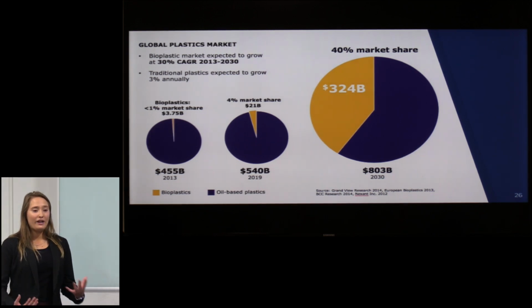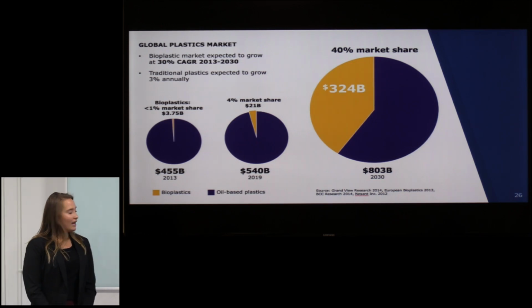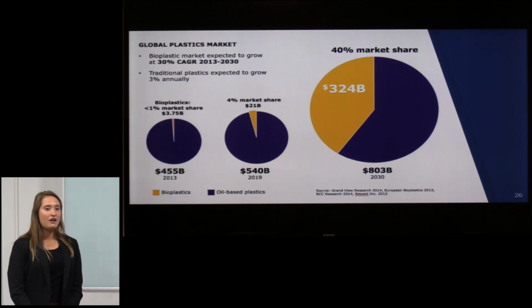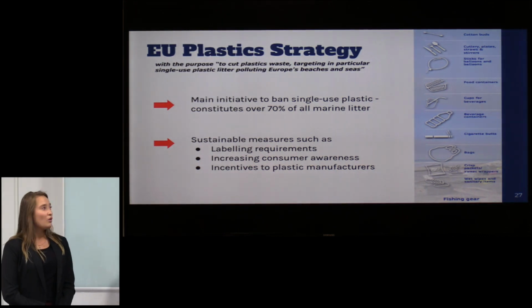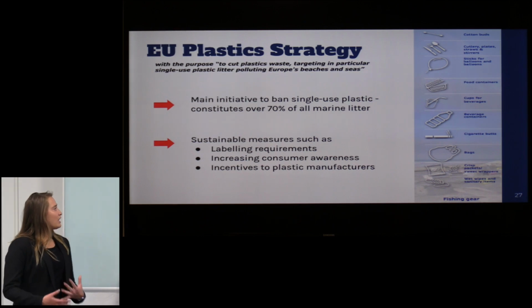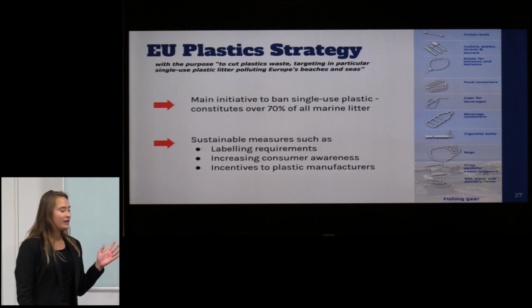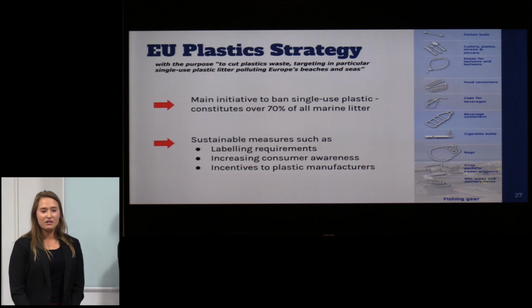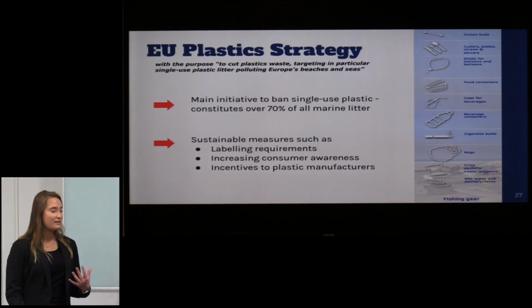As well, there's more awareness about the detriments of plastic pollution, and there are legislation and regulations that are hindering plastic manufacturers from using these traditional plastics. One of these that's helping our market is the EU plastic strategies. They're trying to cut plastics waste, especially targeting the top 10 most common single-use plastic products, as you can see to the side there. We believe PBS, especially with the flexibility of the starch additive, is a really good replacement for these types of products.